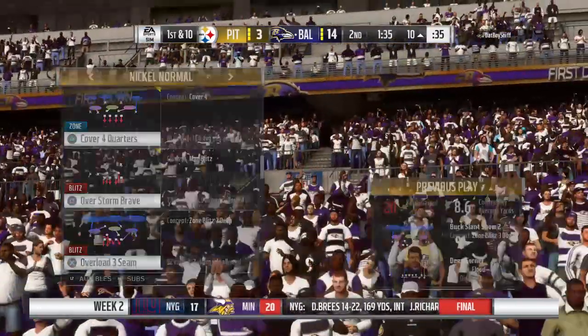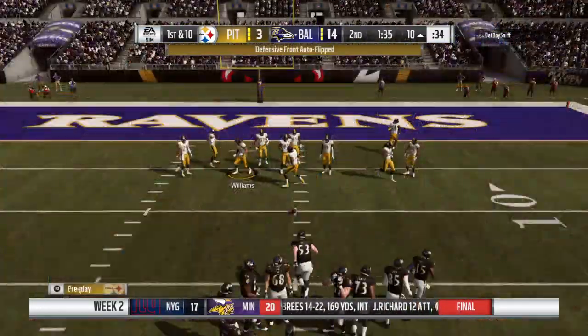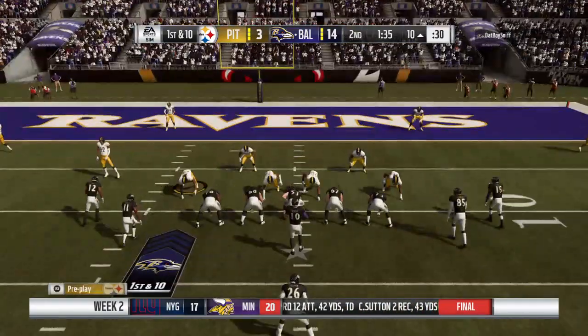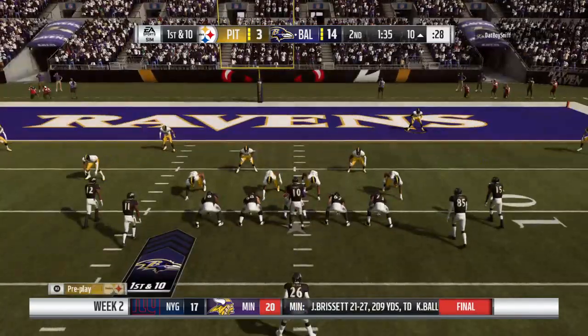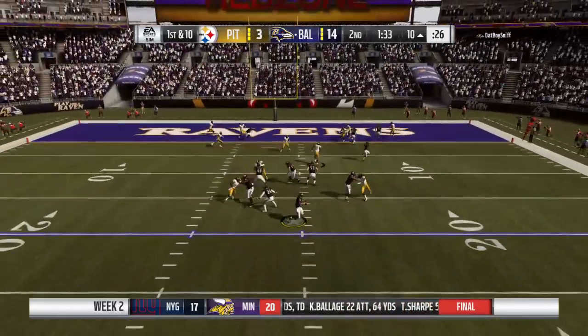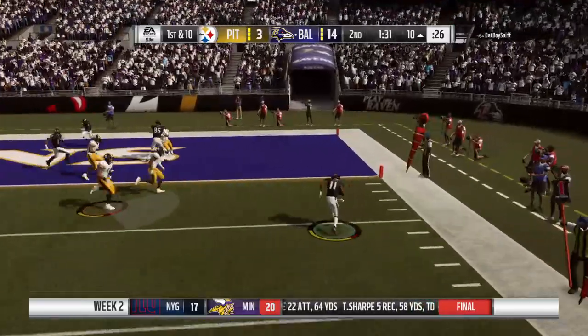Boy, a tough start for the secondary defensively. It is, and it's got to put a dent in their confidence. And, you know, you always want to keep that up and feel like you can always bounce back after plays. But with the kind of numbers he's putting up here, it's starting to wear on them a little bit, I think. So they're looking at each other.